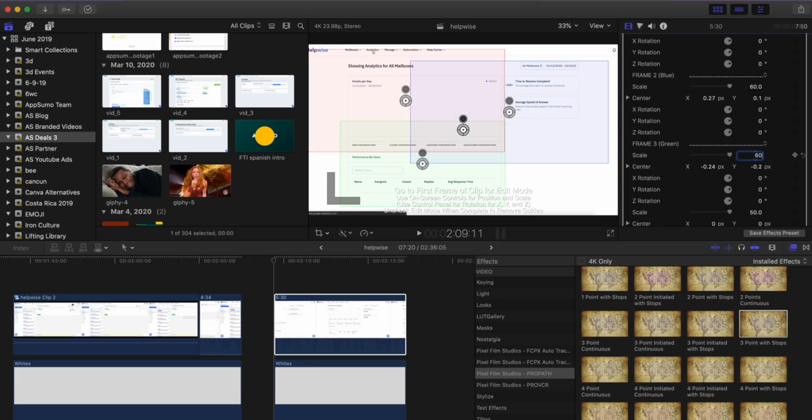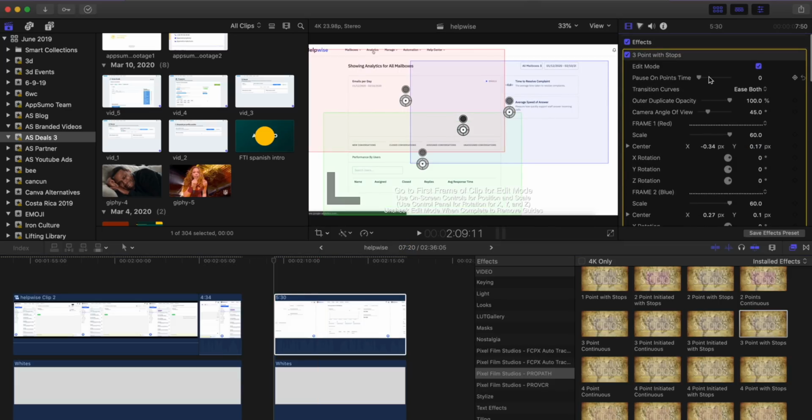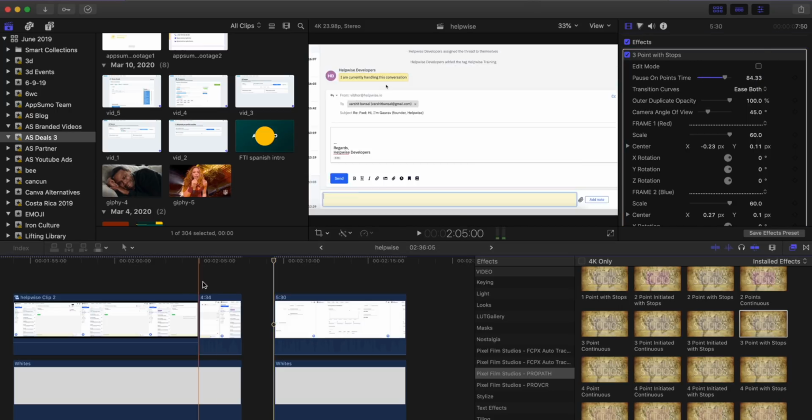I'll do a little bit of refinement to each of the zoom in clips. I like for it to pause, turn off edit mode, and boom.